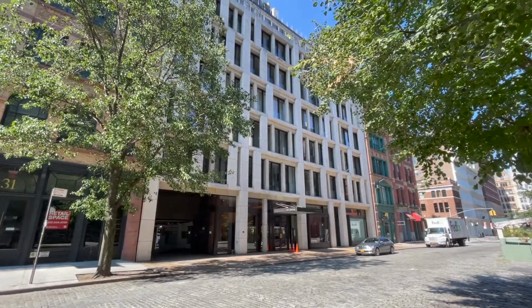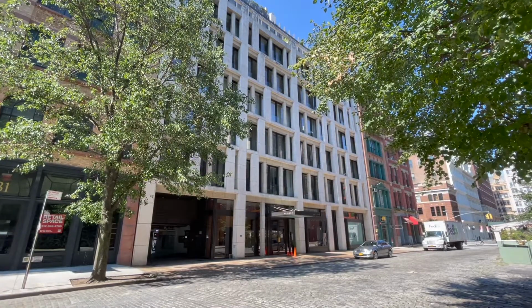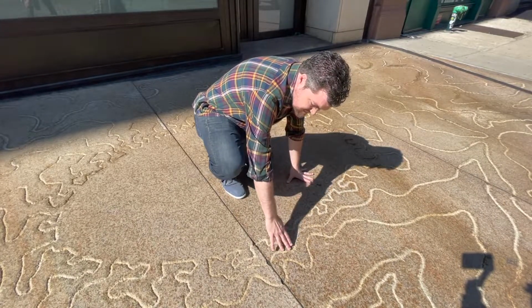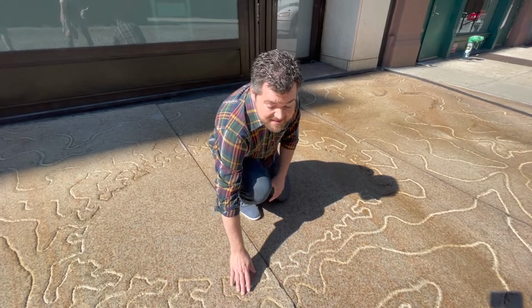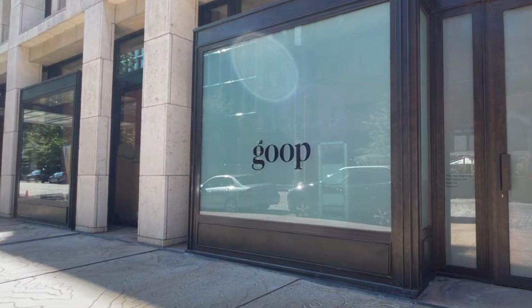What's noticeable is the sidewalk artwork. Grooves have been carved into it. It looks like someone just dragged their finger through wet cement, but it's actually hand-carved into granite. The 2007 artwork is by Japanese artist Ken Hiratsuka, and it's a single continuous line matched by a sculpture in the window. Very cool. And here's Goop, Gwyneth Paltrow's thing.